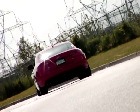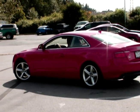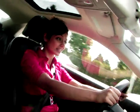For driving impressions, my sister put it best. She said the car feels as smooth as butter on bread. The handling is amazing. What I did have to get used to was the braking. It's a little sharp and takes a while to adjust your foot. The A5 goes 0 to 100 in 5.9 seconds.